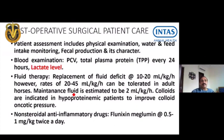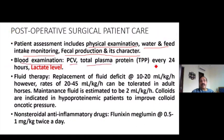Patient assessment includes physical examination. After surgery, we need to do repeated physical examinations, water needs to be given, and food intake monitoring needs to be done, as well as fecal production and its character. Blood examination needs to be done repeatedly: PCV and total protein every 24 hours, as well as lactate maybe every 6 to 12 hours. Fluid therapy needs to be given.